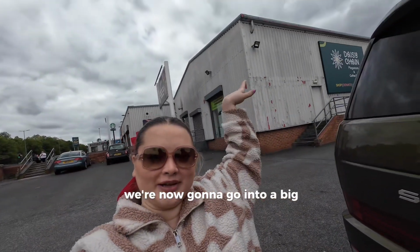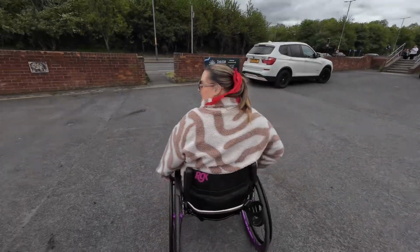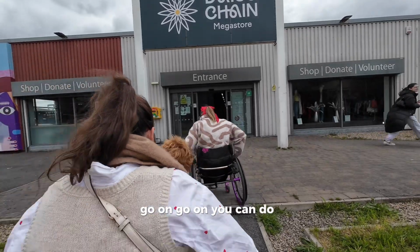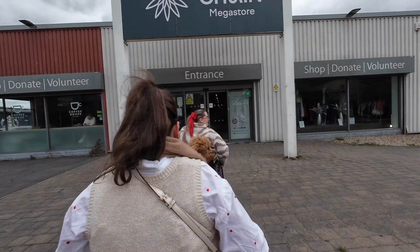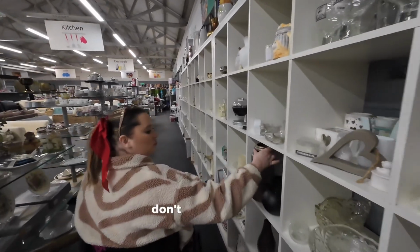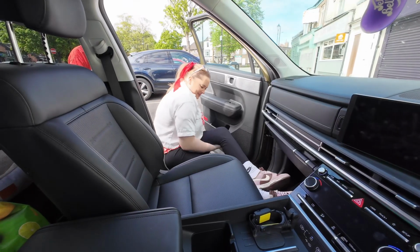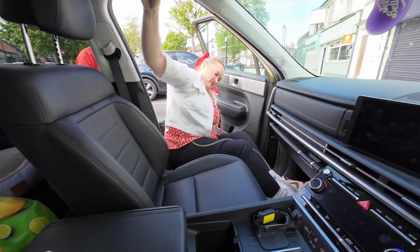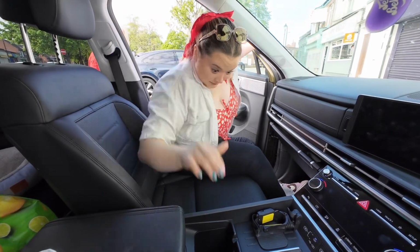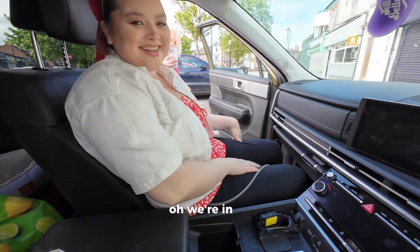We're now going to go into a big charity shop and find stuff we can paint. Stuff that Mum can paint. Go on, you can do it. Don't look inside that. I'm in. She's in. We're in.